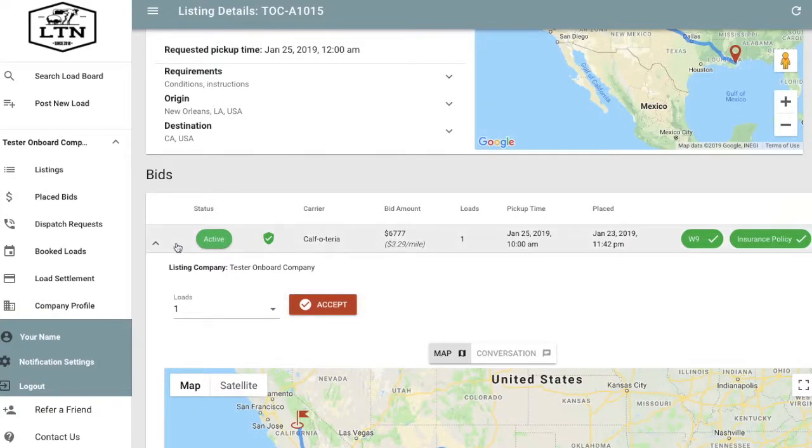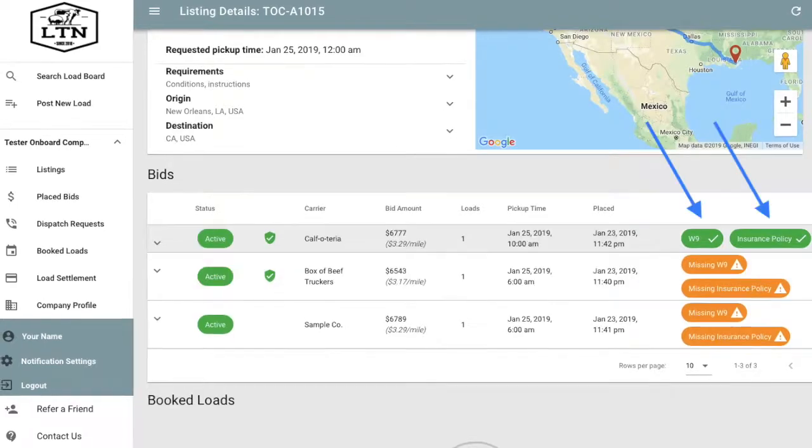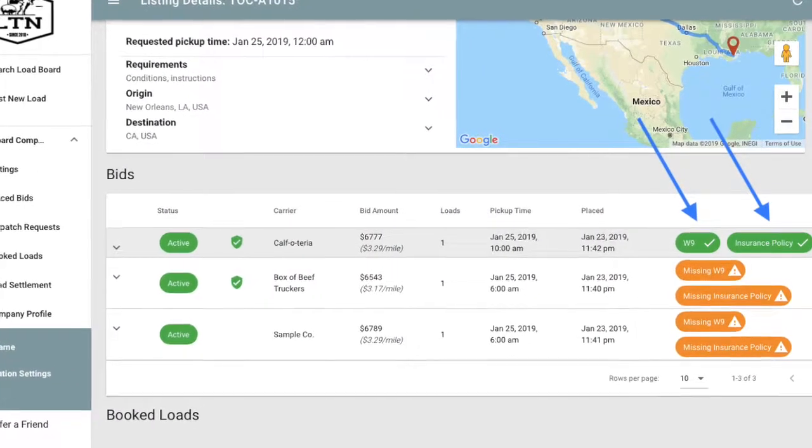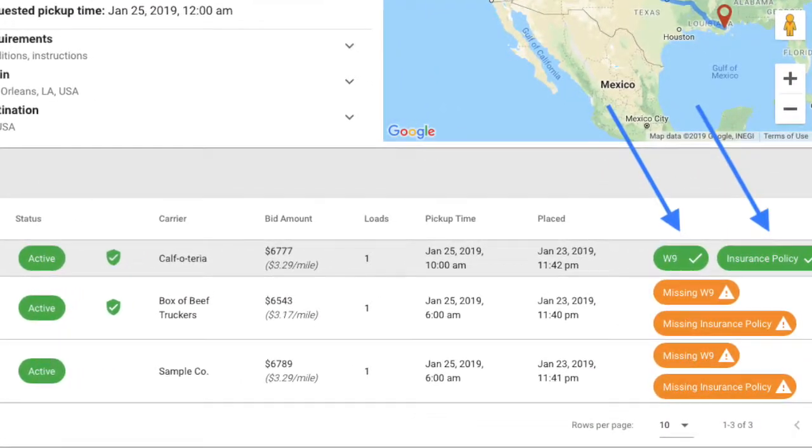Sometimes you'll see a company with a verified shield. This means that LTN has called them, spoken with their office, and verified that they're a real company. Specifically, we've gone over their W-9 and insurance policy to make sure we can vouch for the authenticity of those documents at that time.